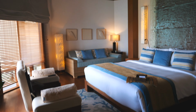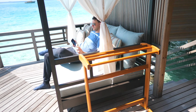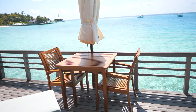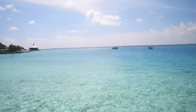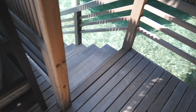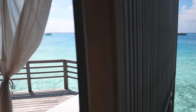Okay, so the best bit is outside. We have a wonderful little lie-out area, deck chairs, dining area where we can eat by the sea and look at this view. How incredible is this? It's just amazing. And then over here, we have our own little stairs. We can walk down into the ocean. Wow, that is just amazing.